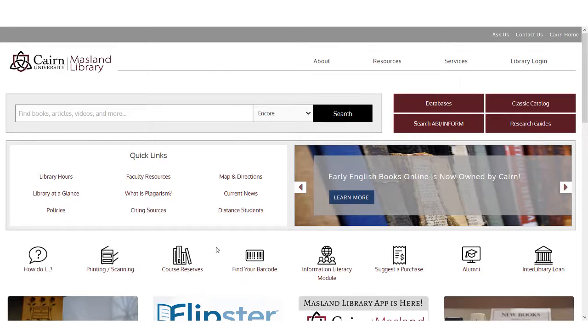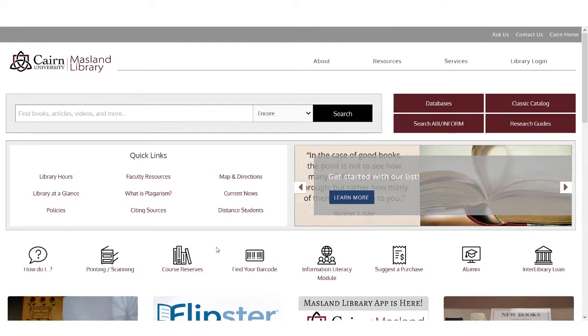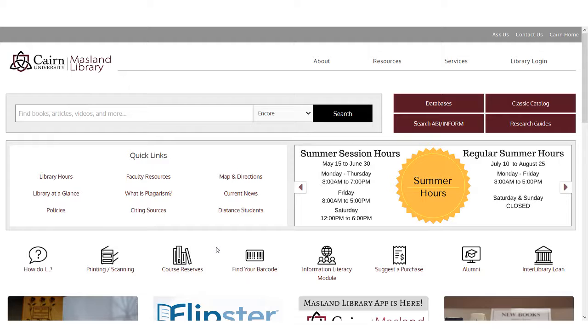Today's tutorial is going over how do I find books at the library. Not ebooks, we'll cover that in a different video, but rather print books. This is something that confounds a number of people because they can see all the ebooks, all the articles, but they just can't seem to get to the actual physical books that we own.